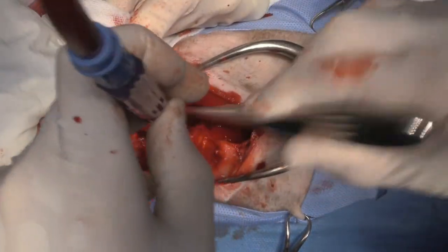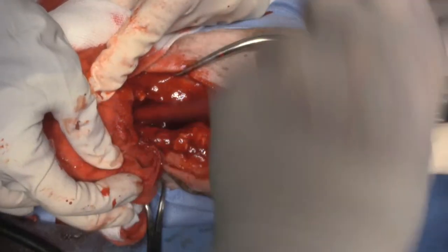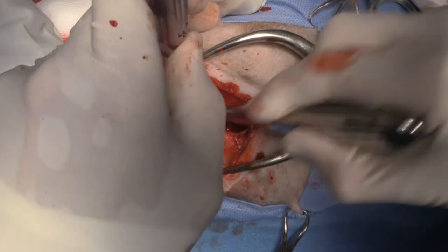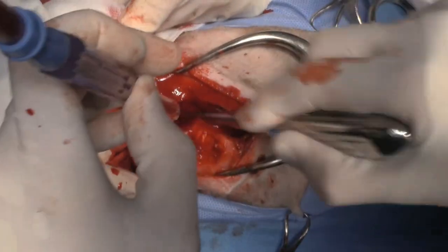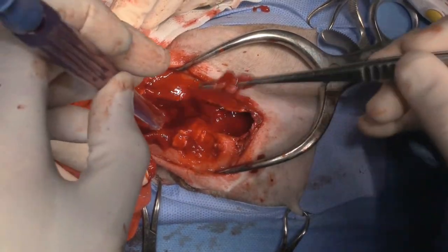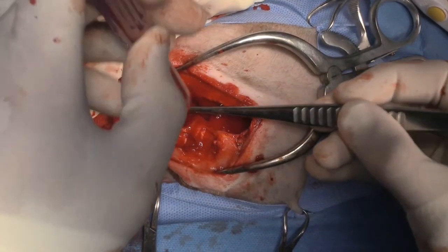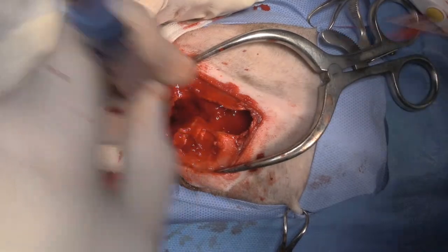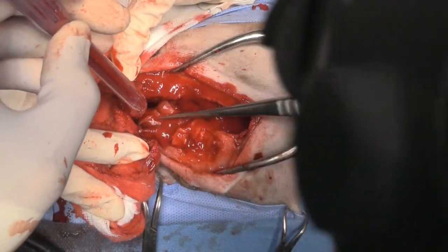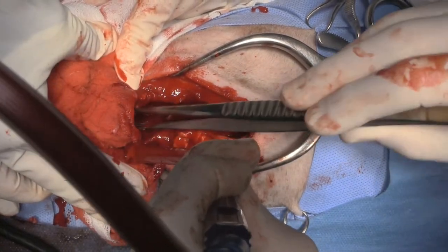Bradycardic, tachycardic. Well, I'll give him a fluid bolus of about 500 mils, please. Do you have a blood pressure on him? Blood we have in the bucket, please. How much blood we've got in the bucket, please? Okay. I beg your pardon? Sorry. About 300 mils? Okay.